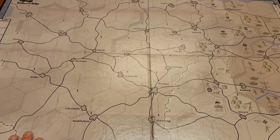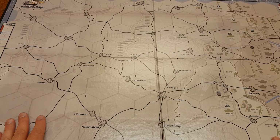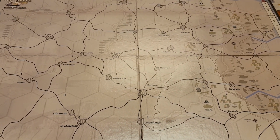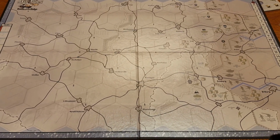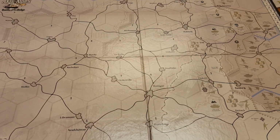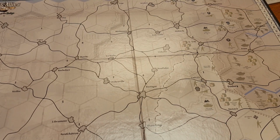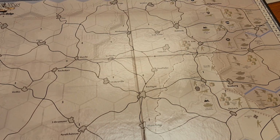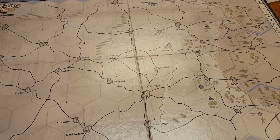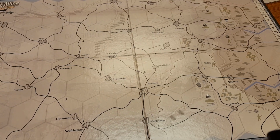So I'll see if I can adjust this to where we can kind of get this whole thing into the viewpoint of the camera. It's not an extremely big map in terms of size. I'm sure it says it on the game box there, but it's probably about 2 feet, maybe 2 feet by 3, I would think. But I'll try to zoom in here.